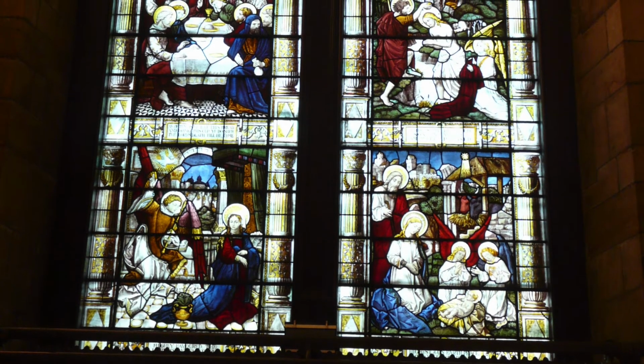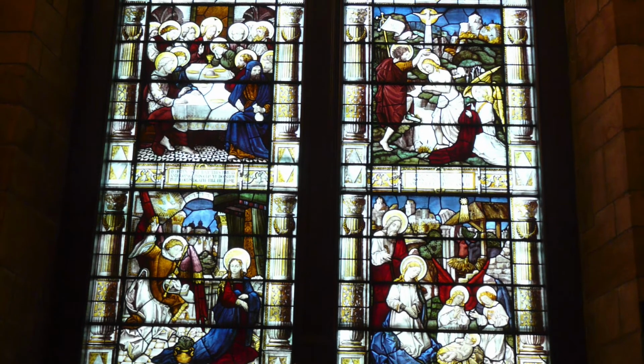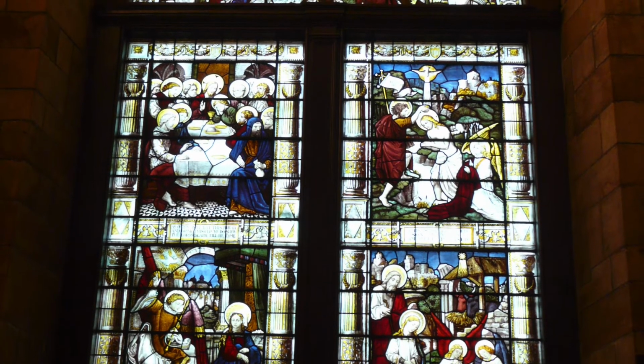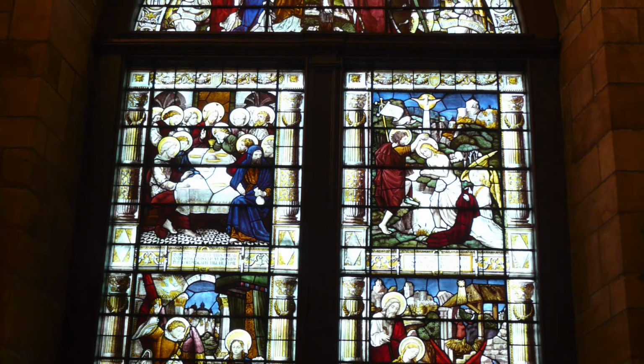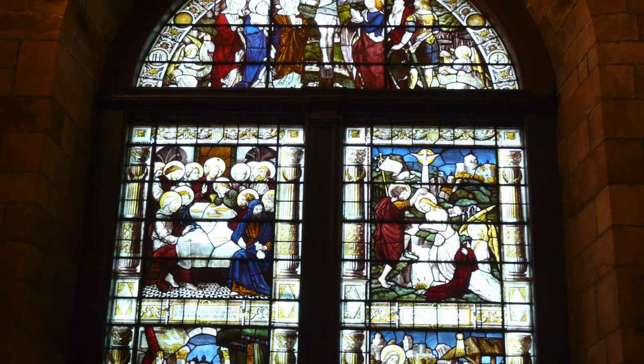So let's look up at the west window, the Chalmers window. This window shows various scenes from the life of Christ, with the top rounded window showing the crucifixion.